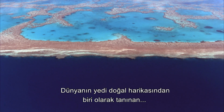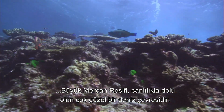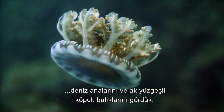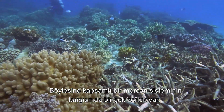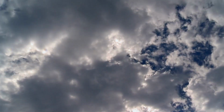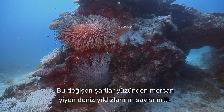Recognized as one of the 7 wonders of the natural world, the Great Barrier Reef is a beautiful marine environment, brimming with life. In this episode, we have seen octopuses, green sea turtles, dugongs, jellyfish, and white-tip reef shark. Such an extensive reef system is subject to a range of challenges. Increasing water temperatures are already taking their toll on the fragile corals. And these changing conditions have allowed the coral-eating crown of thorn starfish to flourish.